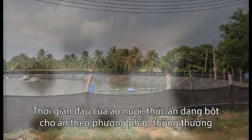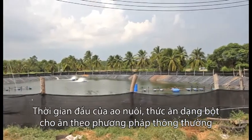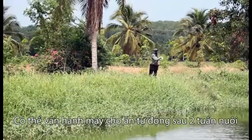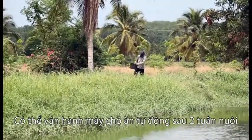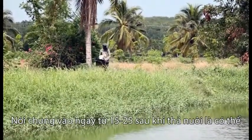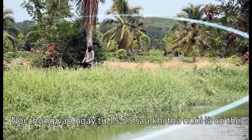At the initial stage of production, blind feeding is practiced as usual, while automatic feeders can be operated from the second week onwards. Generally, any day between 15 to 25 days after stocking is possible.